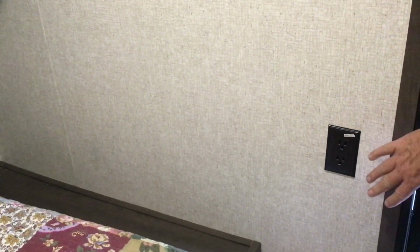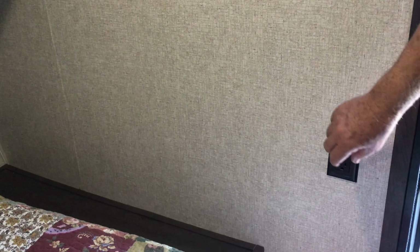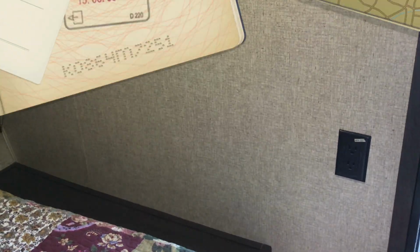Right here at the foot of the bed is the other electrical station. And this is a great place to be charging your devices. You can put your phone or whatever right down there, and it will charge up right there. We're going to leave a charger in there to see what happens.